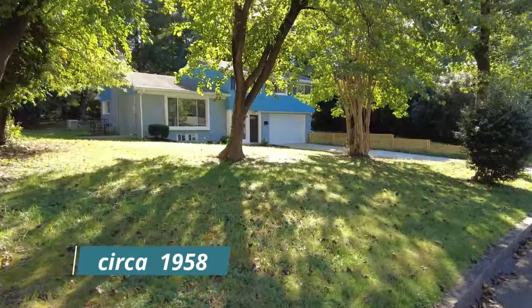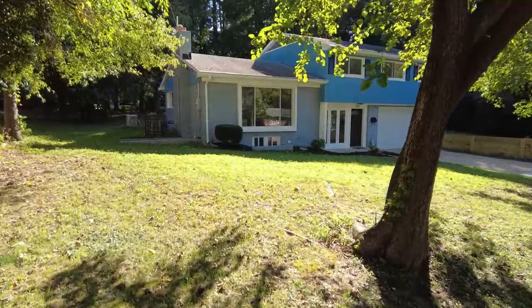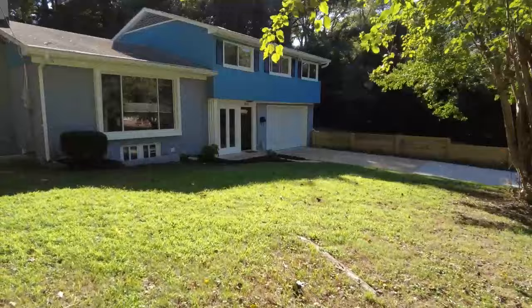Now, most people don't get excited about whole house generators. However, if we have a winter storm and the neighborhood loses power for 4 or 5 days, you will be the envy of the neighborhood. That generator is right there in the middle of the frame. It kicks on if power is lost.